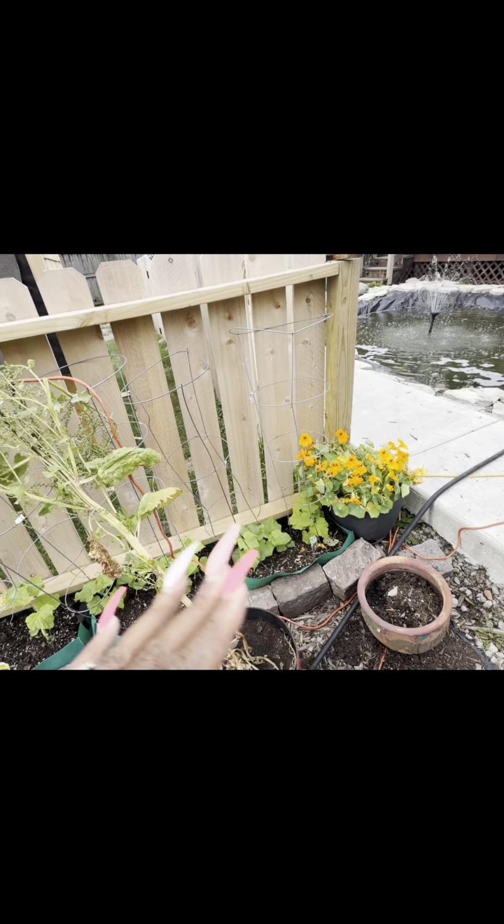Over here, the snapdragons are finally popping up. These have yet to open, but they will. The calendula, the violas are still holding on. These have been here since March. Everything out here has been here since March, except for the cucumbers. But the nasturtiums, everything has been out here since March.